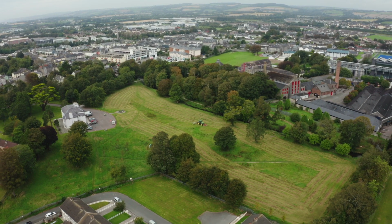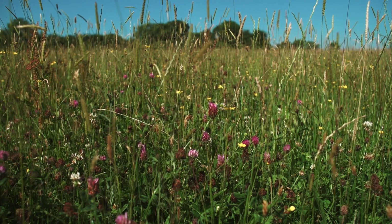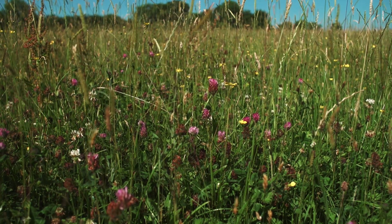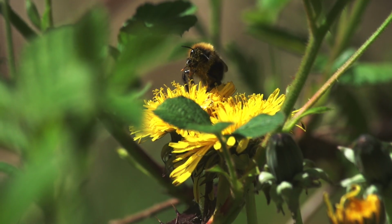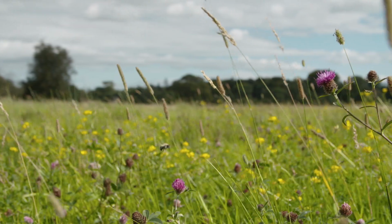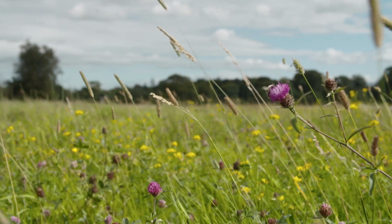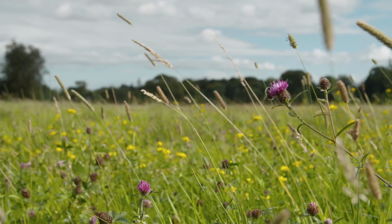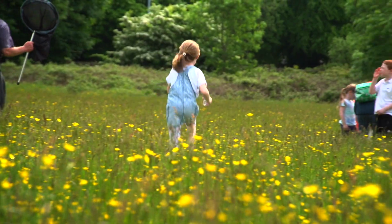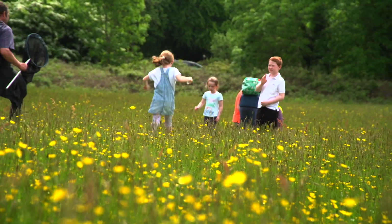And that's the beauty of it. You can move really easily from an area of shortly mown grass into a naturally regenerated meadow really easily. You just need to be patient, you need to manage it properly, and you need to let those flowers grow again. If it gets better year upon year, it's there for the long term. It looks fantastic, brilliant for biodiversity, and what a legacy to leave for biodiversity and for people to enjoy.